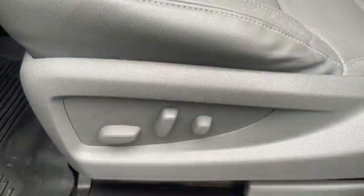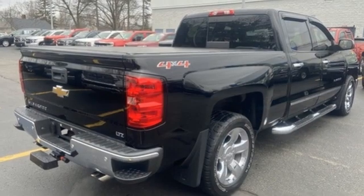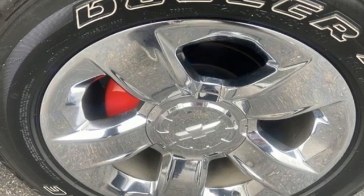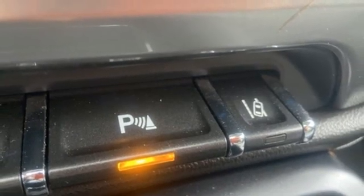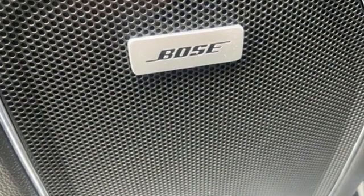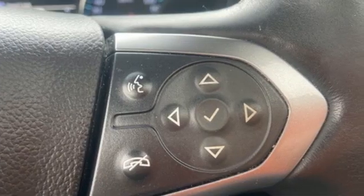EcoTec3 engine, AutoTrac 4-wheel drive, automatic transmission, trailer hitch receiver, Chevrolet MyLink, external memory control, memory exterior door mirror settings, front heated leather split bench seats, aluminum wheels, electronic shift on the fly, auto-dimming rearview mirror, and Bluetooth wireless audio streaming. Performance, value, durability, Chevy.